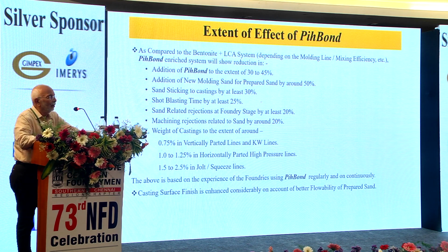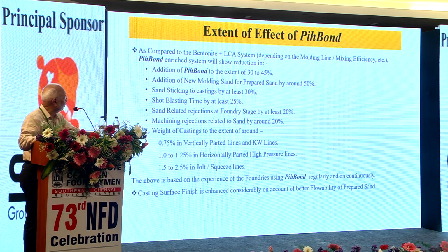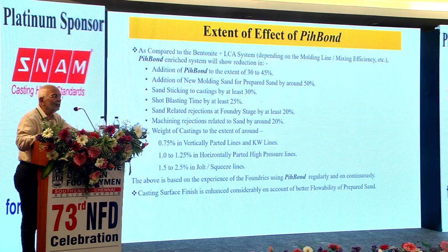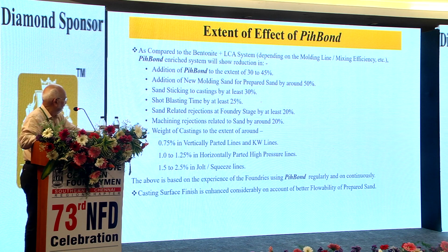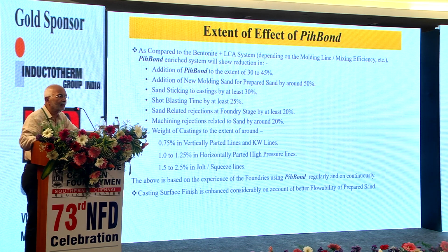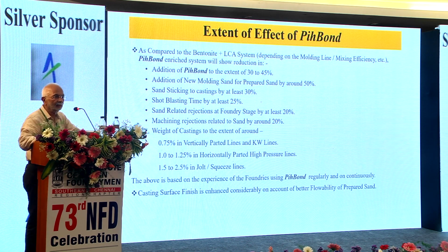Weight of casting. The weight reduction in casting depends quite a lot on the molding line and the controls that the foundry can exercise. Generally what we have found is for vertically parted and KW lines, where the pressures are very high and controls are definitely supposed to be better, there is about 0.75% reduction in the weight of castings. In horizontally parted high pressure lines, other lines, it is between 1 and 1.25%. And in the Joule squeeze line, 1.5 to 2.5% have been achieved. In fact, in Joule squeeze lines even much higher have been achieved, but we don't want to claim that. These things are based on our experience with the various foundries where PihBond has been introduced and is running.